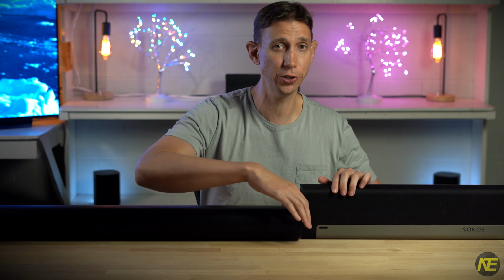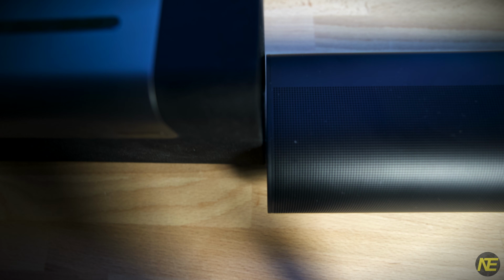The Arc will protrude, this is protruding, well over an inch more from the wall than the Playbar. This extra protrusion has a benefit as it's going to give the Arc a bit more clearance to fire sound upwards without obstruction from the TV itself.